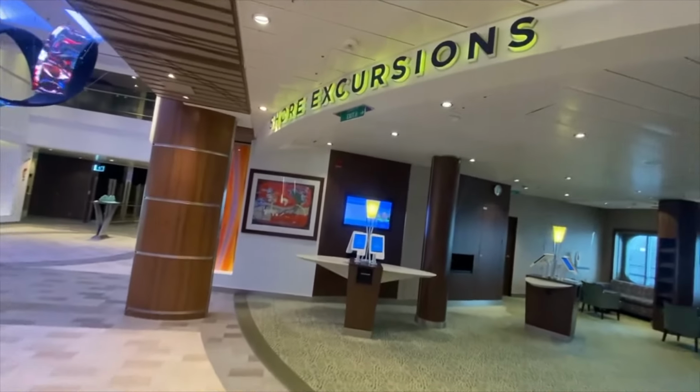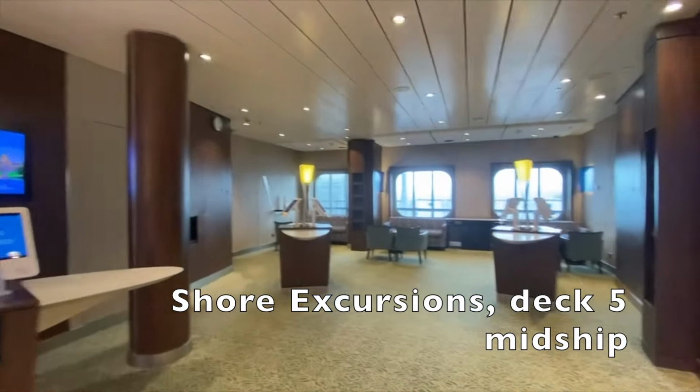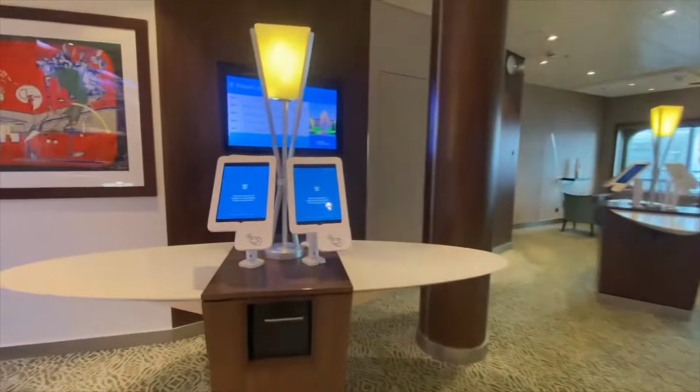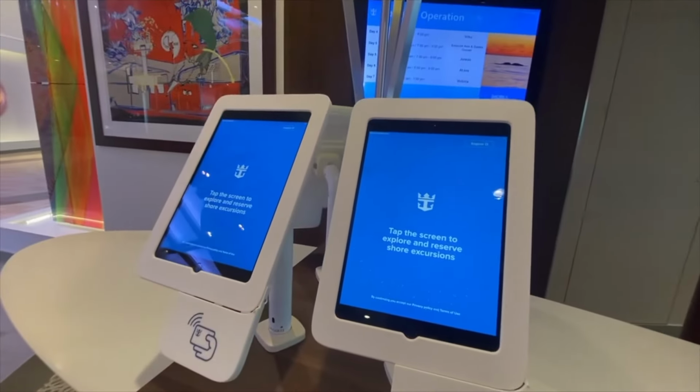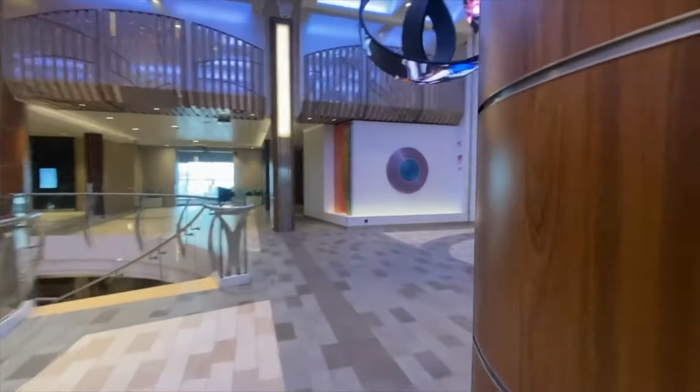If you need to book a last-minute excursion or have any questions about pre-existing bookings, you'll want to head to Deck 4 midship, to this area, where there are these automated kiosks you could use, or it is also staffed by real crew members at certain times of the day.